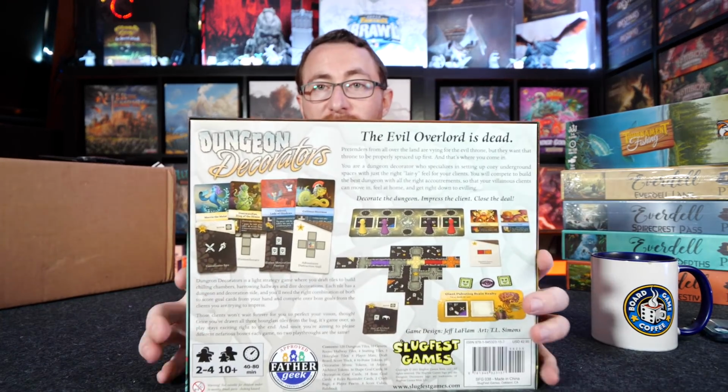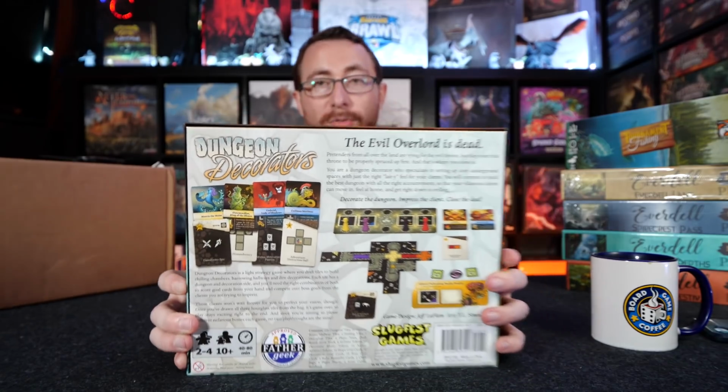This, by the way, is going to be Dungeon Decorators. This was a game that was on Kickstarter. Let's go ahead and take the shrink off while we're here with a knife. But this is going to be the same company that brought you the Red Dungeon Inn. So Slugfest Games, basically. I'm curious how this one plays out. I wasn't certain on this one. This one looked to be on the lighter end, so I wasn't certain whether it's for me or not. But it does have cool little stuff going on, and maybe it will, maybe it won't be for me.